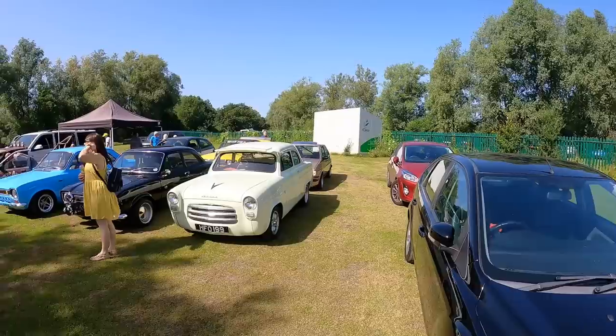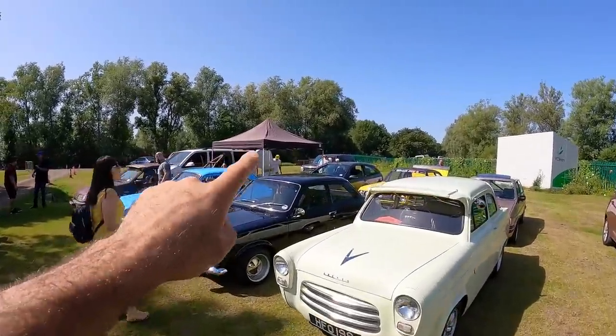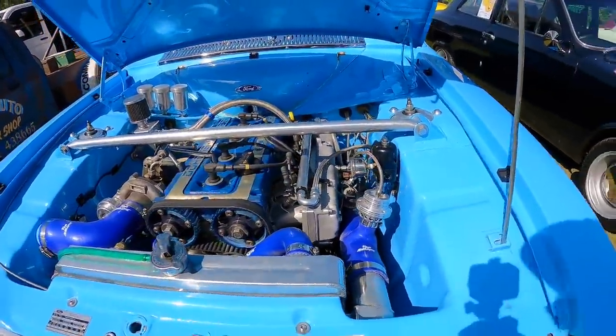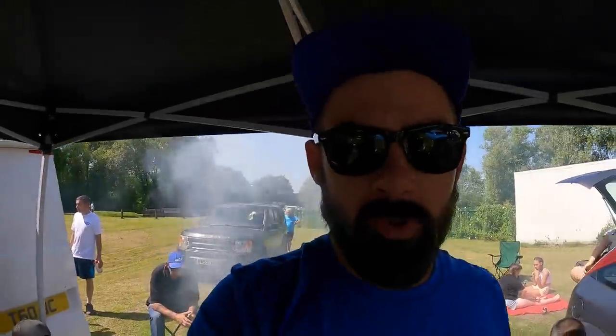Alright, so everyone made it. Got our own dedicated parking spot. The guys are actually setting up a gazebo and we're going to be having a barbecue here today. Kev's got his engine bay open. Such a tidy install. Alright, so we're all signed in for the water park. Inky's cracking on with the burgers on the barbecue. If you're going to drown, you might as well do it on a full stomach.